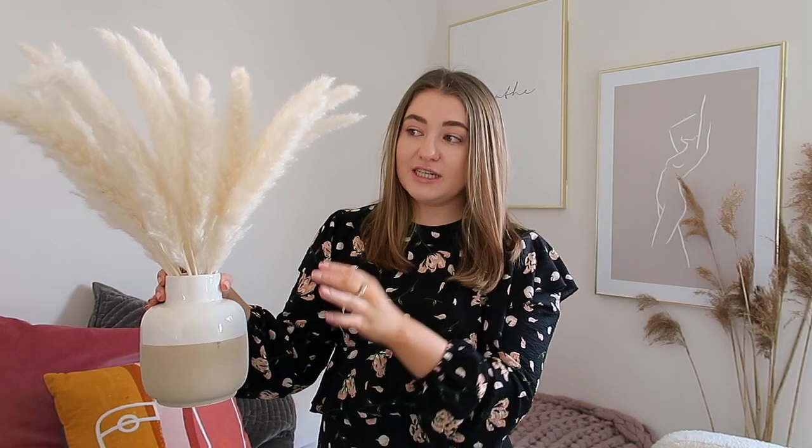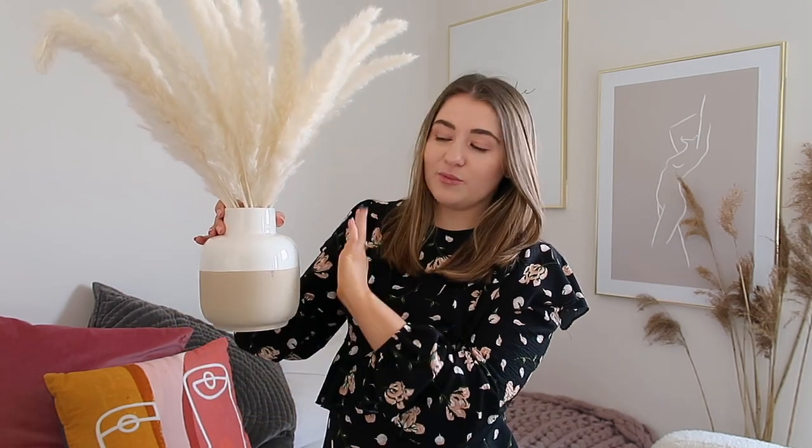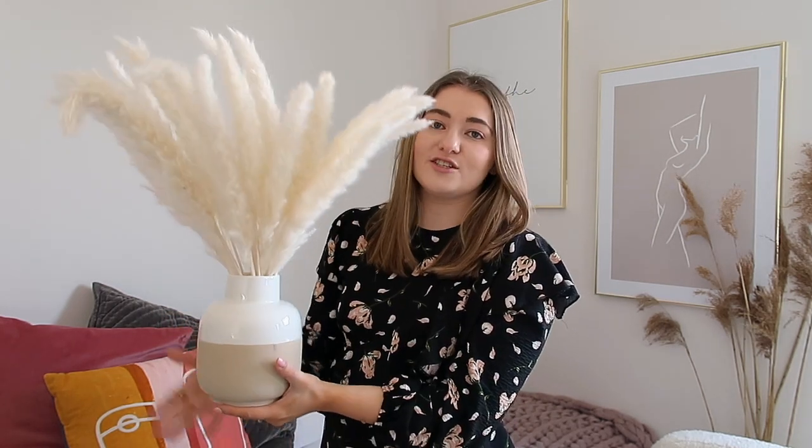I've moved it around my flat so much, and it incorporates itself really well in any room that I put it in. And also this was really affordable. I've seen some pampas grass that is just extortionately priced, and I just think, who would pay that much for pampas grass? So this I would highly recommend. The vase was from Primark Homes. The vase isn't included in this, but it's just my way of showing you how I'm displaying the pampas grass.